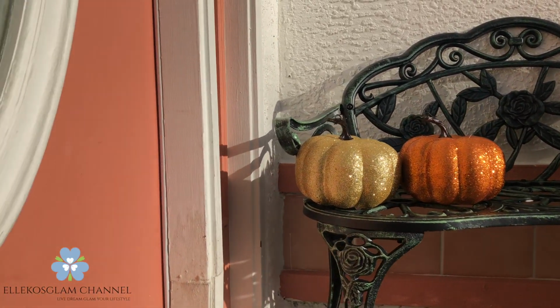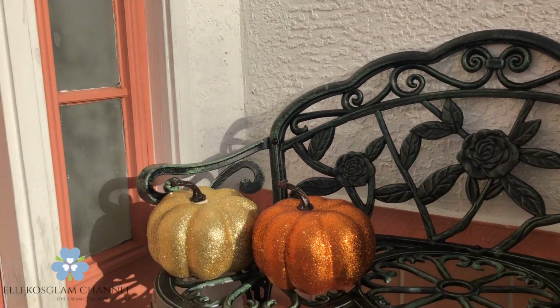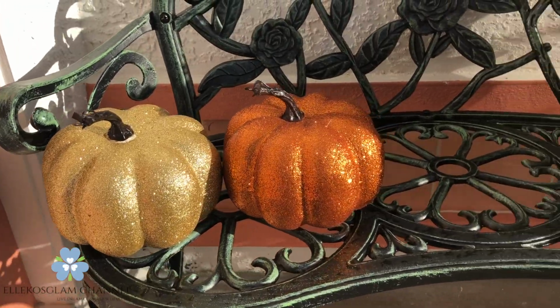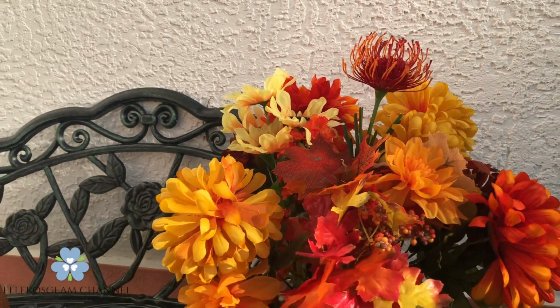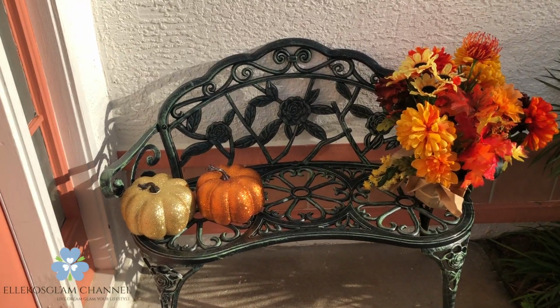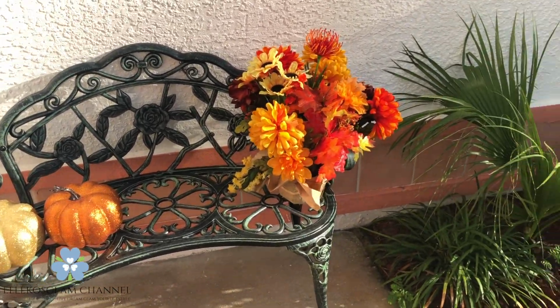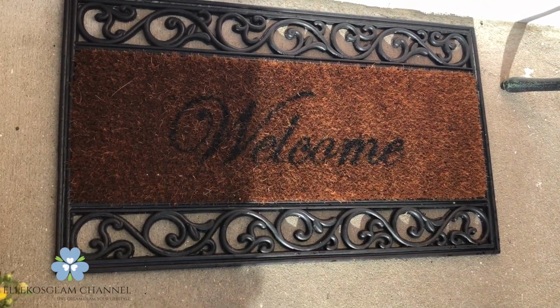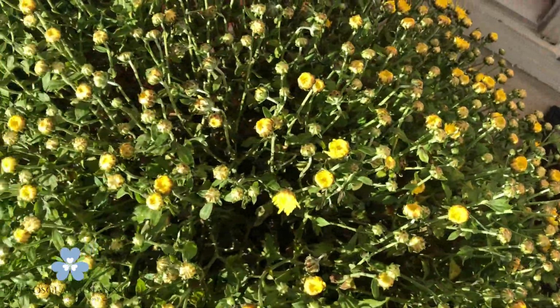These cute pumpkins were from Michael's and they are glitter. They're glam just like me. And I have a bouquet of false flowers from Michael's. It has a rustic bag around them. Here's a welcome mat from TJ Maxx and a whole bouquet of mums. They're being shy right now. They open during the day and close at night.